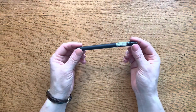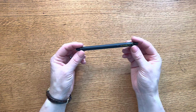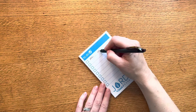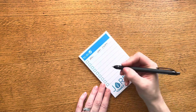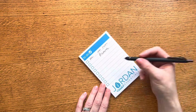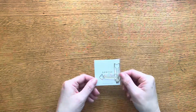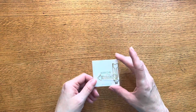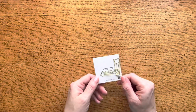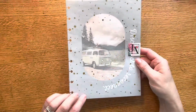This is a Pentel Energel pen in brown. So let's just check that out. Cool, that is fun to have a brown pen. I don't think I have too many pens in a brown color, so that's pretty cool. Next we have these cute little arrow paper clips, so there are two of those in there. Those are always fun to have. And this is, I think, a dashboard.